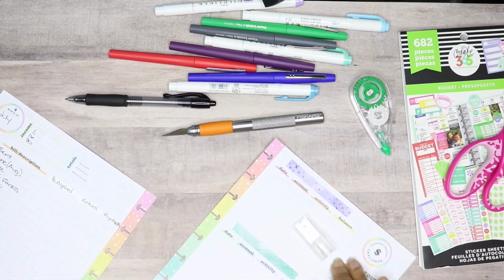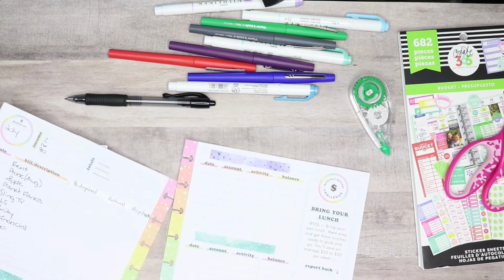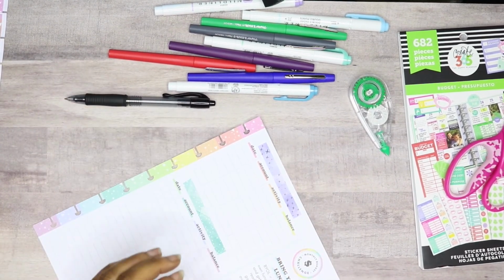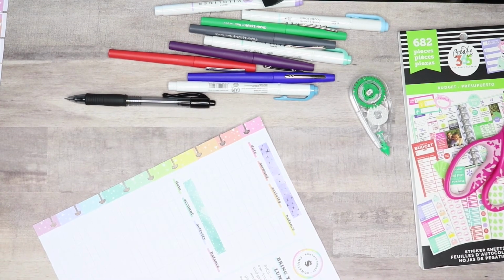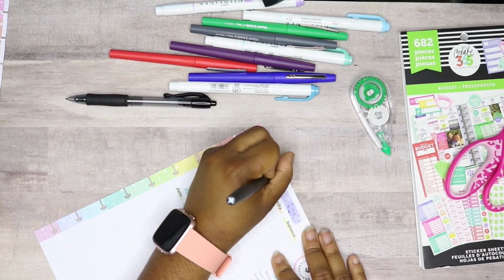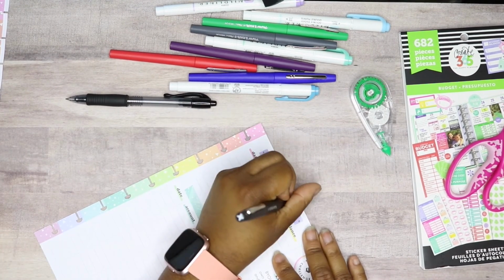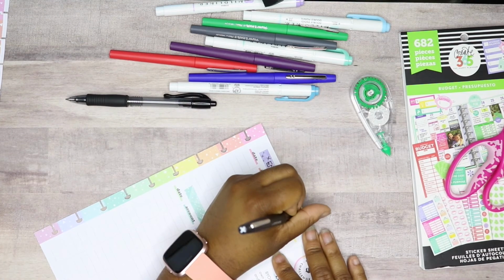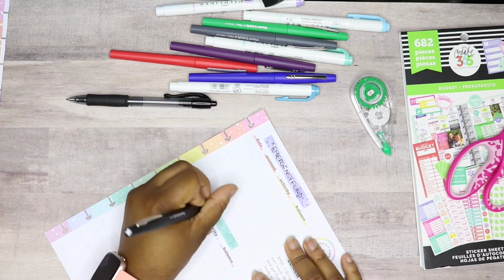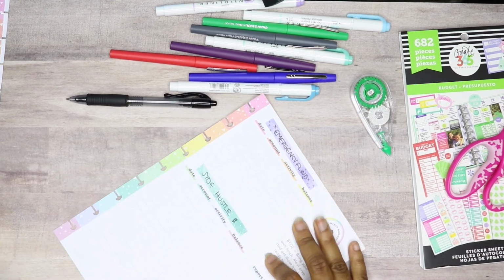Because I need to keep doing this because I need to keep better track of my side hustle money. Okay. I'll put all that to the side. And here. That is emergency fund, and this is side hustle money.